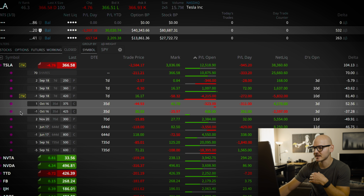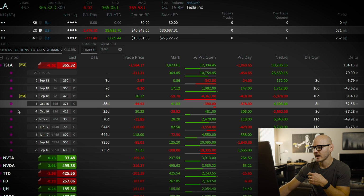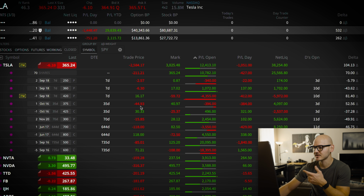So recently I did the 375, 425 call spread, which is down about $100 right now. I've only been in this for 3 days, and this is a shorter term bullish play. And if we look at the entry prices, we can see I paid about $1,500 for this call spread, and it has 35 days to go.